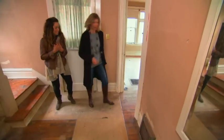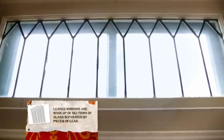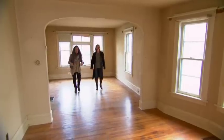Check out the leaded windows. I know, aren't they gorgeous? Love them. They're like pristine. Oh, amazing. I'm obsessed with this archway. Isn't it gorgeous? So beautiful. I know. You want to see the kitchen?